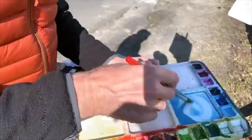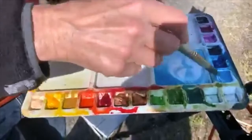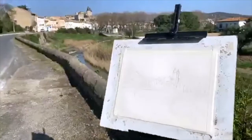Any case, Simon's just busy starting as he does normally with a bit of blue sky, I would imagine. Cerulean blue and a little bit of Phthalo blue. Let's see how this looks. I'm going to just wash this over the sky, and here we go. There'll be tooting cars, admiring the work.